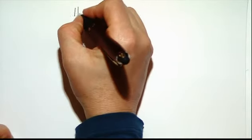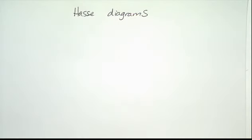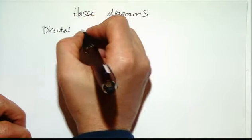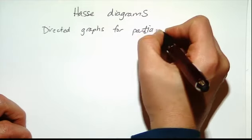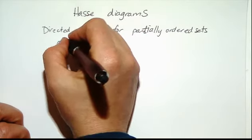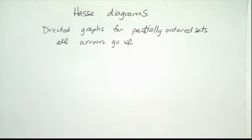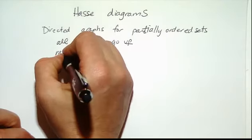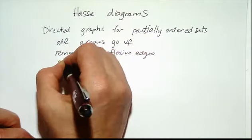Okay, so the last thing that we're going to talk about is Hasse diagrams, and we've done a little bit with them before. And we've mentioned that those are actually graphs, directed graphs for partially ordered sets. And we make all arrows go up, so we don't actually have to draw the arrows, we just make them lines, and we remove all reflexive edges, and we remove all transitive edges.